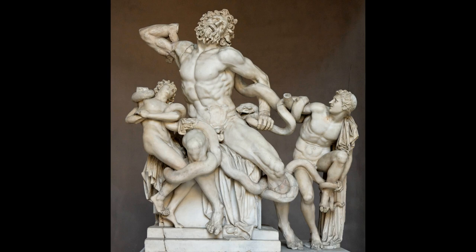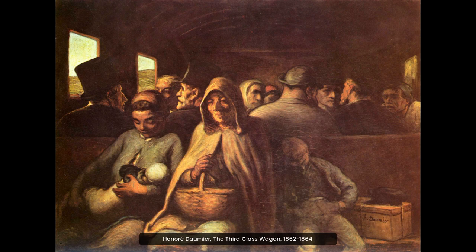Honoré Daumier's painting, The Third Class Carriage, is a social commentary on the stark contrast between the rich and the poor in Paris during the mid-1800s. The painting shows a crowded wagon of the lower classes, packed together in a desperate search for a better life.